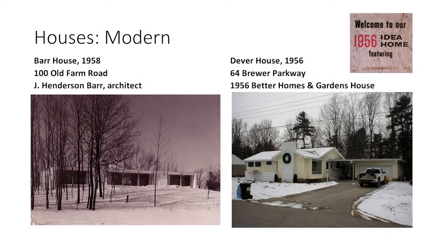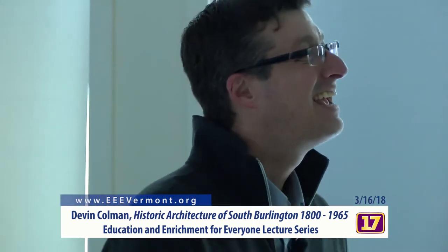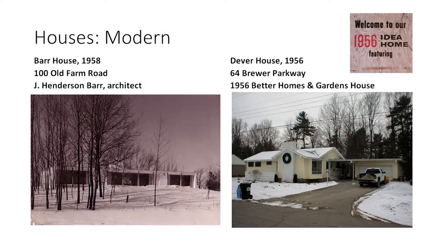Another example of a Better Homes and Gardens house, a little more traditional. This is on Brewer Parkway, and this one, again, is in the magazine. You could get the plans, build it. And what I love is that the owners still have the little plywood sign that was on a post outside. Because what they would do, a local builder would get the plans and put up the house and then open it for a weekend as a show house. And that's the sign that he stuck out front. And then somebody bought it. And so there are lots of these houses. They're not kit houses. So these weren't prefabricated, these are built on site, but they're based on published plans that were from places like Better Homes and Gardens magazine.